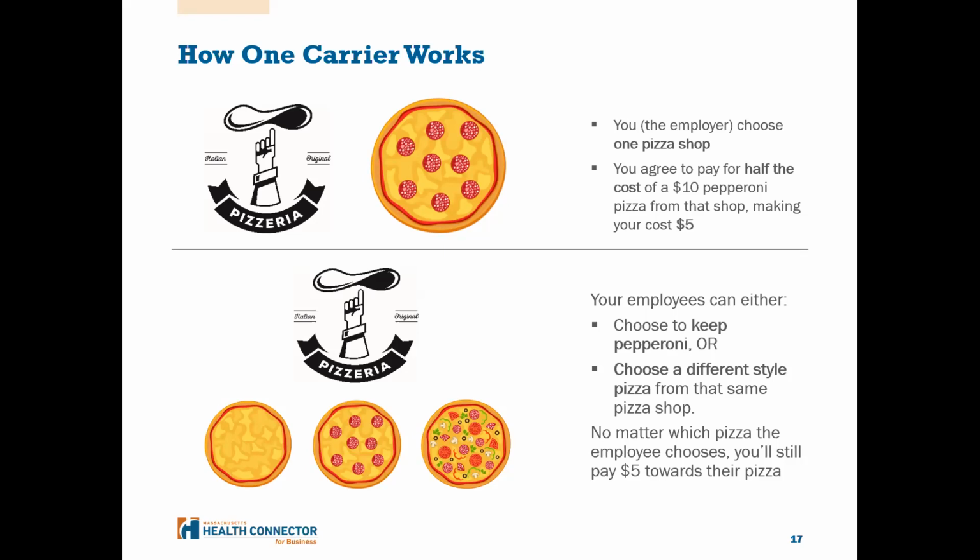That is the plan that you are utilizing for your financial share. You then say to your employees, I'm going to share the cost of a pizza with you. I have decided as a business, I could afford to pay for half of a $10 pepperoni pizza. You don't have to buy the pepperoni pizza, but you have to buy a pizza from this pizzeria, and you get, in this case, the $5 towards that pizza. So some of these employees might look at the menu from the pizzeria and say, you know what, I'm going to get a cheese pizza. The cheese pizza might only be $8. You gave them $5 towards the pepperoni. So in that case, that employee only has to pay $3 for their cheese pizza. Some might go ahead and buy the pepperoni pizza and just pay the other half.